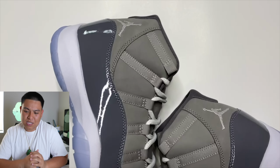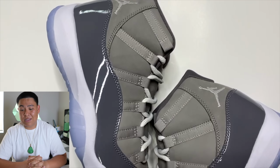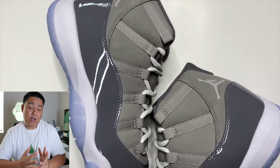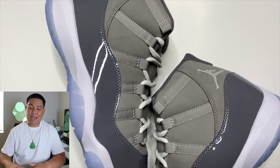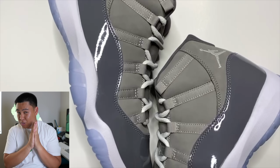But based on looks, man, this shoe looks like a pretty standard Air Jordan 11. It looks like your typical Air Jordan 11 construction with that higher patent leather. In terms of sizing for the Air Jordan 11s, I recommend going true to size.